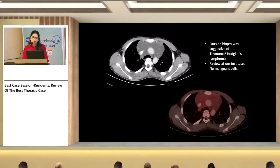This biopsy was reviewed at our center, and there were no malignant cells found. So next, this was a discordant case. The imaging features at our center were not in concordance with the previous biopsy, which he underwent in Bangladesh.